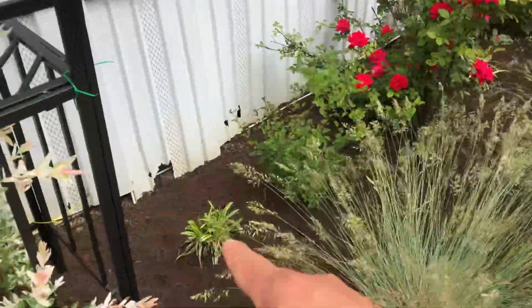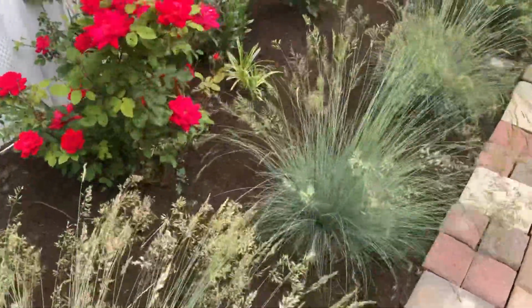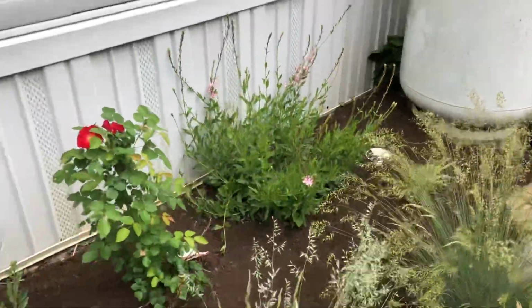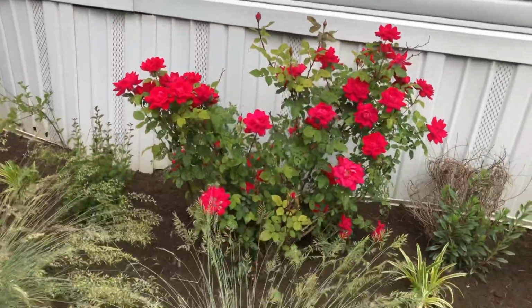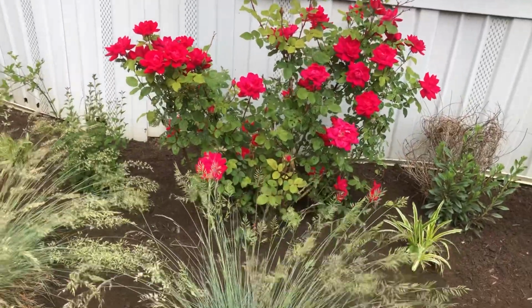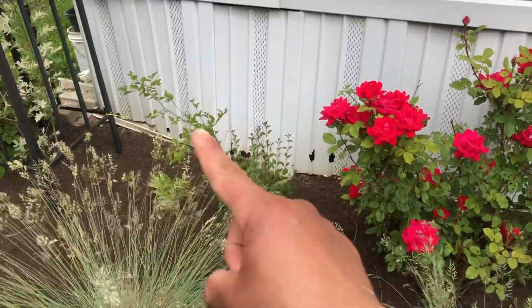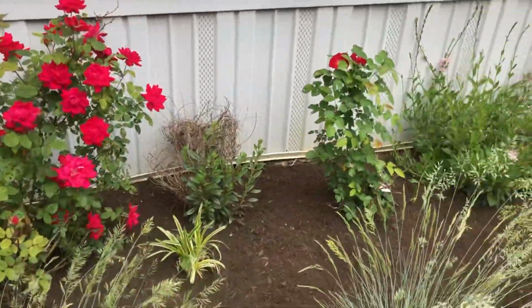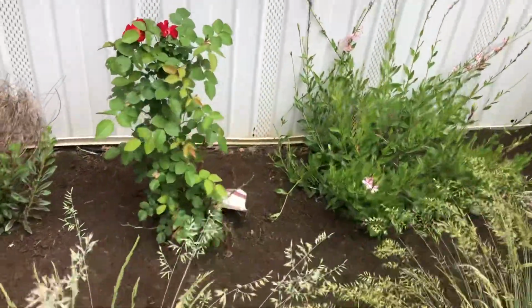So they're kind of hiding my Laripe. Those I'll eventually be moving around. I got 3 of them. Yeah, knockouts looking beautiful. That is a lilac cutting from last year, I think.